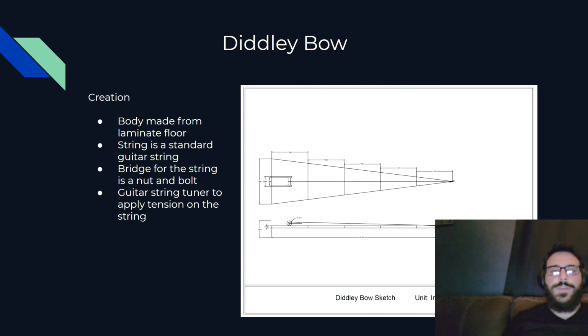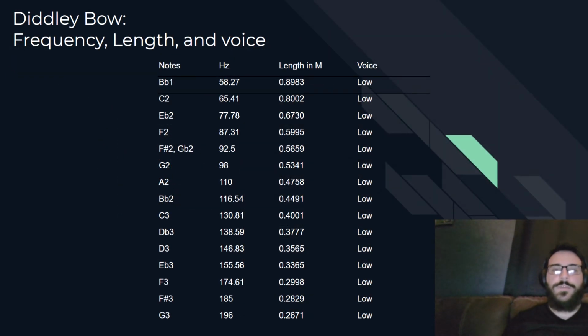The body of the diddly bow is made of laminate flooring, using a bass guitar string and a nut and a bolt for the bridge of the guitar. Here you see the final values for the length of each string to produce the required note when the string has 80 newtons of tension applied to it.